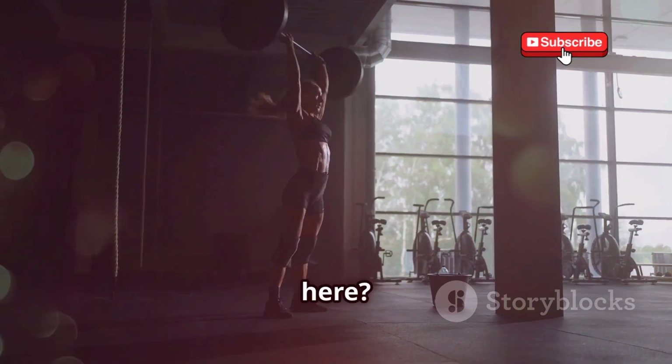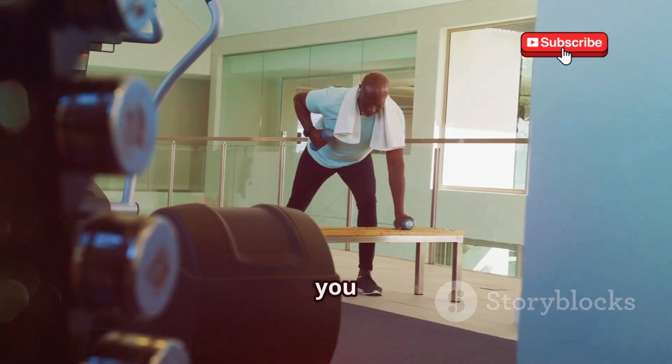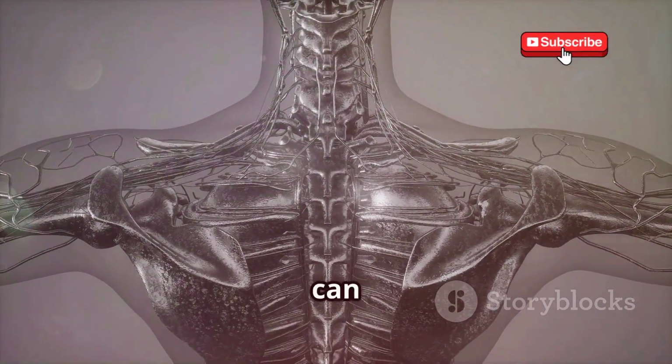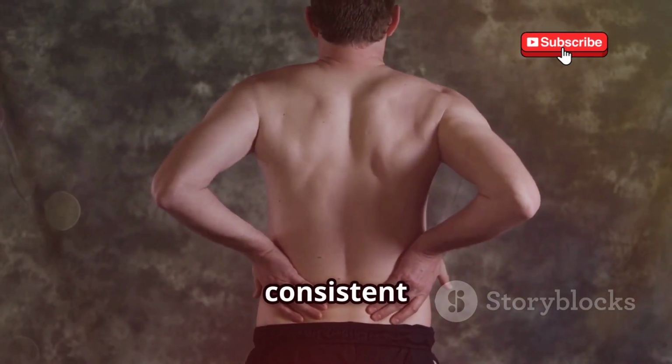So, what's the takeaway here? Respect the deadlift, start light, focus on form, and gradually increase the weight as you get stronger. Trust me, your spine will thank you for it. Remember, it's not about how much you can lift, but how well you can lift it. Proper form is key to avoiding injury and making consistent progress.